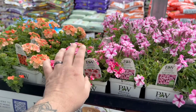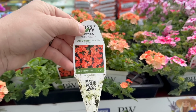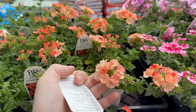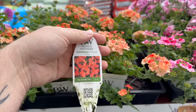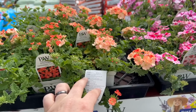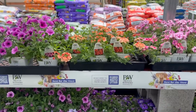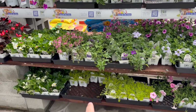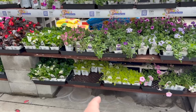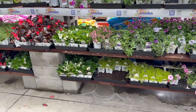The Superbena Sparkling Rose, I have a couple of those. This one is really pretty. If I saw the photo, I probably wouldn't add that. But looking at this, I love that color. Superbena Peachy Keen, 12 inches, hardy in zones 8 through 11. So this does winter over for me. I know verbena usually winters over for me. Lots of different verbena. The sedums have already started to clear out. She had 2 flats. It looks like she's probably down to a little less than 1 flat. Maybe down to actually just 1 full flat.